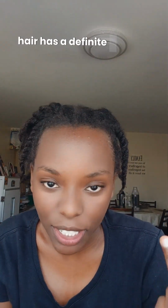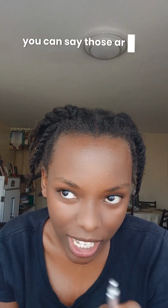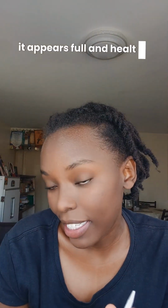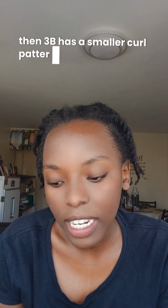Very versatile hair. Has a definite S shape. You can say these are S-shaped strands. It looks like snake-like shapes. It appears full and healthy. Then 3B has a smaller curl pattern than 3A.